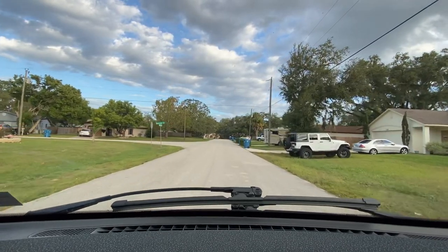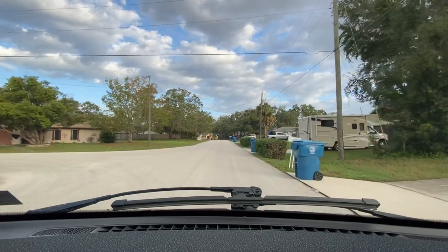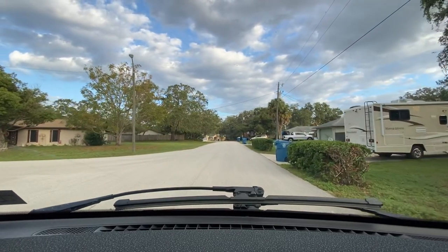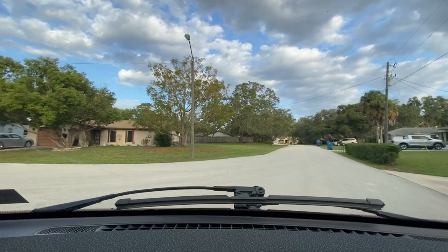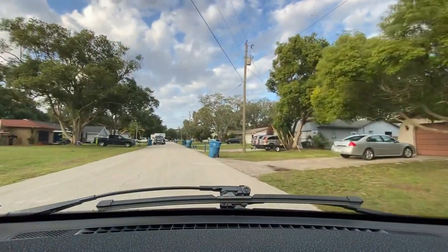There's another RV on my right, a Mini Winnie. Let's make this left on Rove Cross Lane. The Mini Winnie, you see it? Cool RV. We're on Roy Crest Lane.